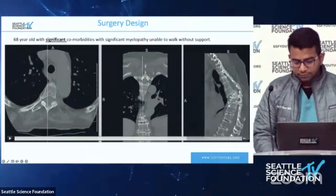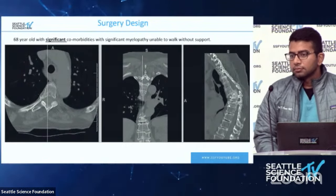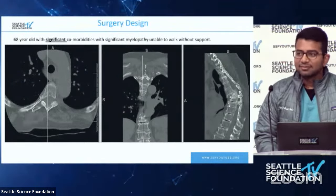And I'm curious to see what you guys did. What cage would you use in a patient like this? Obviously very soft bone. Is there any cage preference that you would have in this kind of setting? Both deformity as well as osteoporosis management.